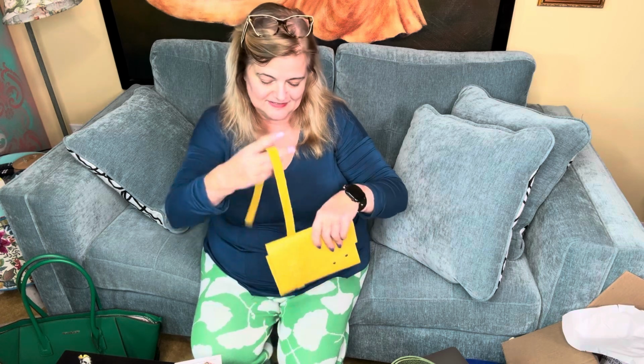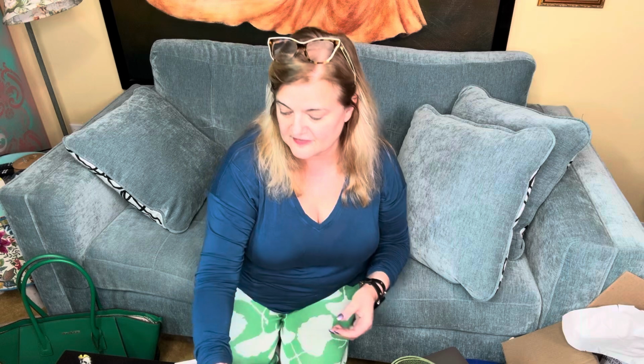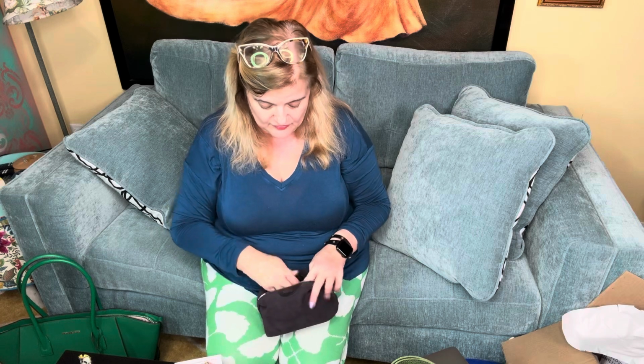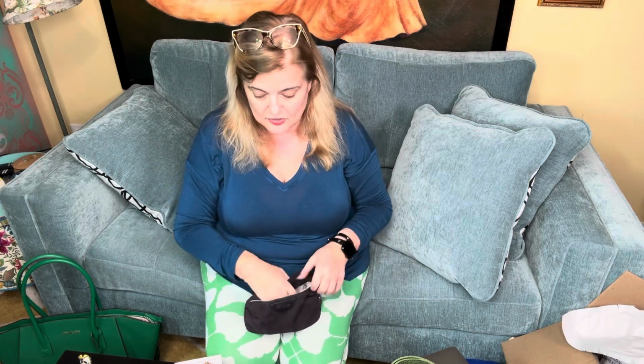I'm excited about this. I'm enjoying this mystery box a lot more than I thought. My goal is to have these little pouches. I'm sure everybody does this. It's not just me. Where you can have your knickknacks in there and your lipsticks and your hand creams and hand sanitizers. And then that way you can just move it from bag to bag.